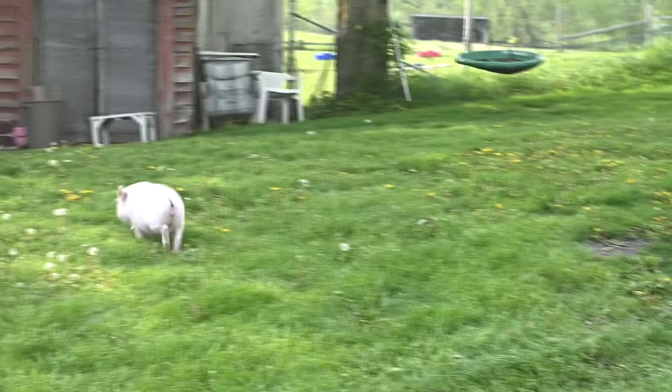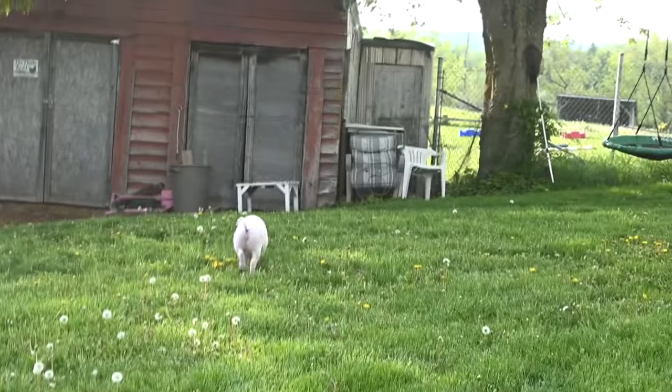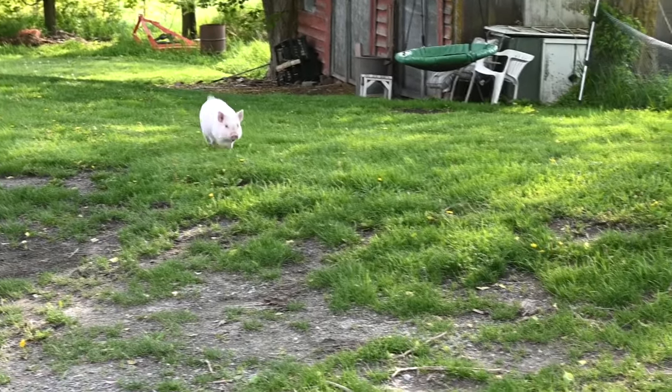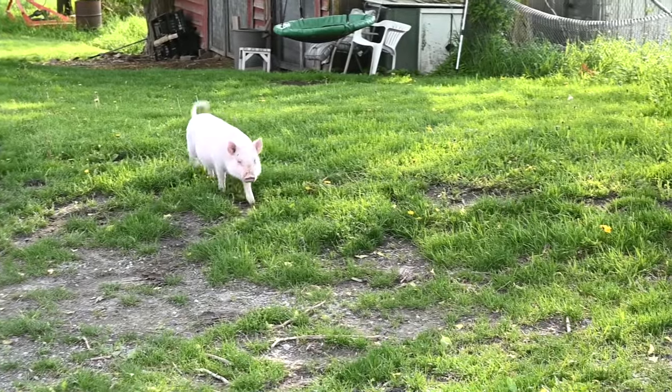And she's growing, so I want to stay on top of her growth curve. So she looks okay, but I increased her food a little. Come on, Posey. Come on, Posey girl. Come on, sweet baby.